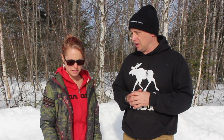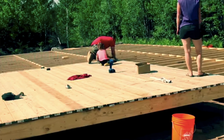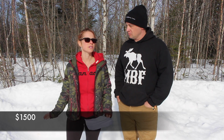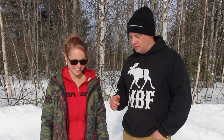A lot of these are rough estimates, but they still give you a pretty good guess. And before we put the addition on, it was a deck. So we had bought the deck boards to make that just a deck when we had the 24 by 24 cabin originally. And those deck boards cost about $1,500. That was on the 24 by 16 front half. And so now we still have them to use when we build a new deck, which we plan on doing. So far, we are far from done, so just take this number for what it is.